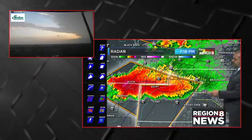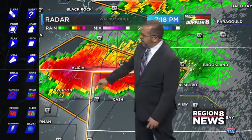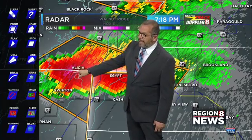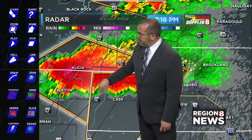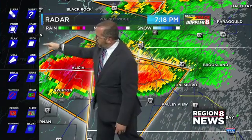Here's Jonesboro. Here's the heavy rain going all the way back to Egypt. I tell you what, if that thing is still putting down large hail around Alicia, it has been hailing for about 15 minutes now. So if there's going to be some car and roof damage and things like that, it's going to be Alicia over to Lynn. Lynn, we had that hail report. I think Strawberry's through here also.